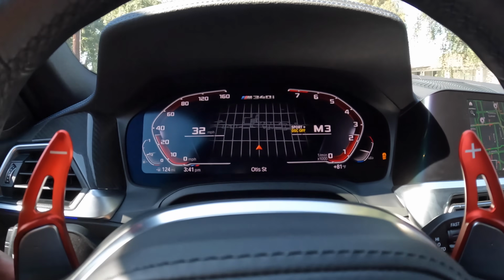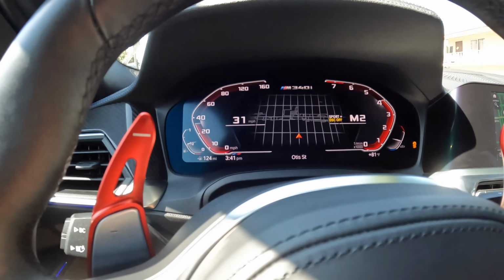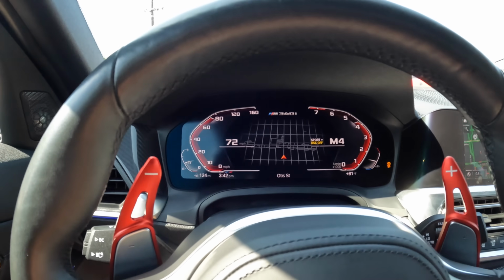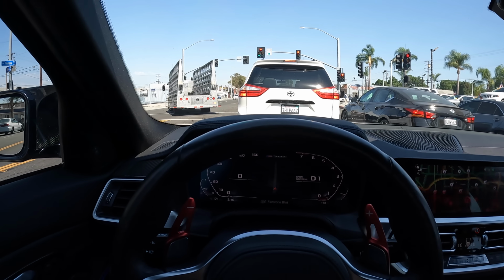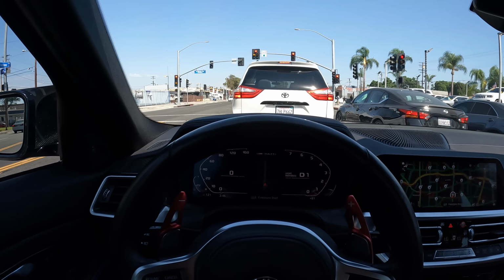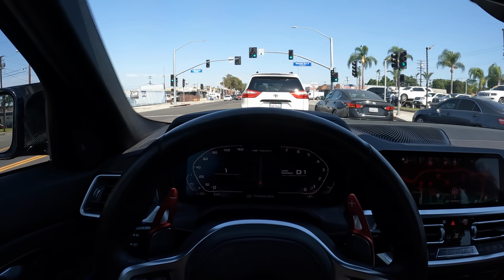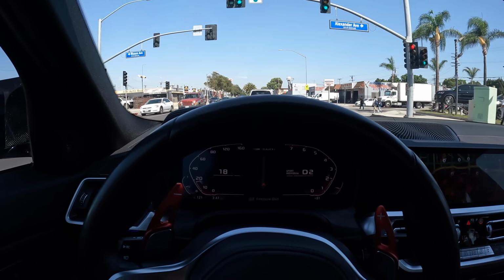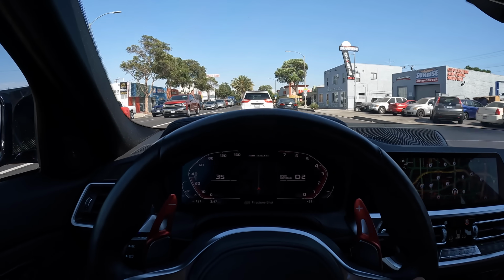Alright guys, we'll do a little pull here. Got a little bit of space. Not bad. She moves. It's still pretty warm outside, but she feels good. It's definitely a lot more torquey, for sure. It easily makes another 100 torque, for sure. I can guarantee that. It's really torquey now. Yes, sir.